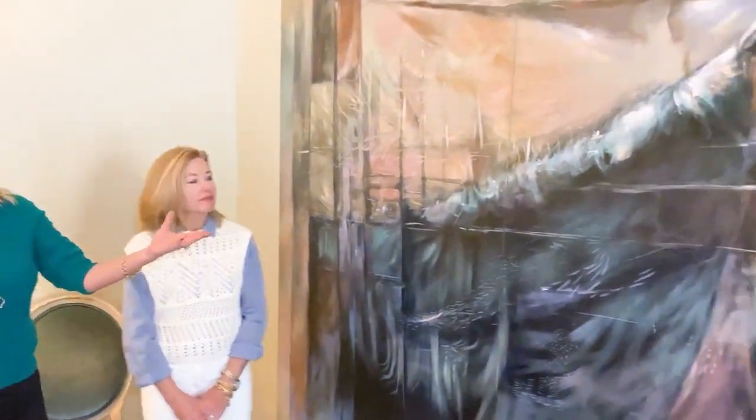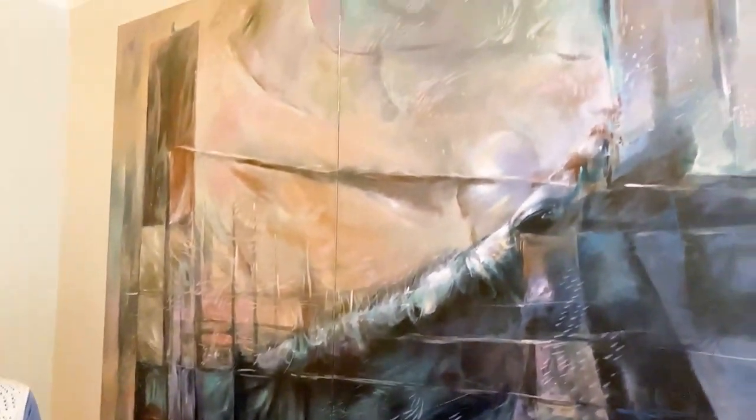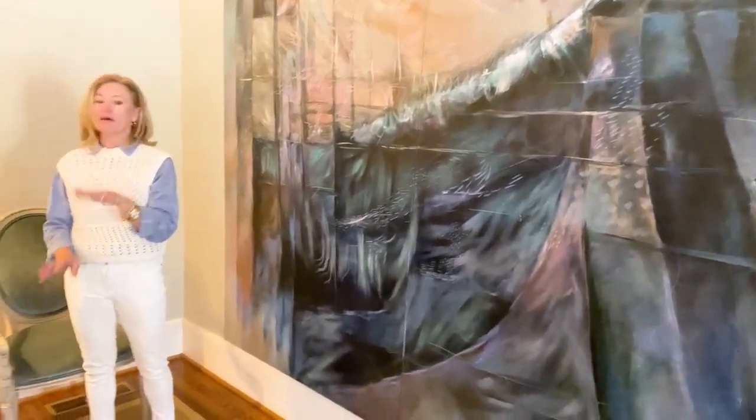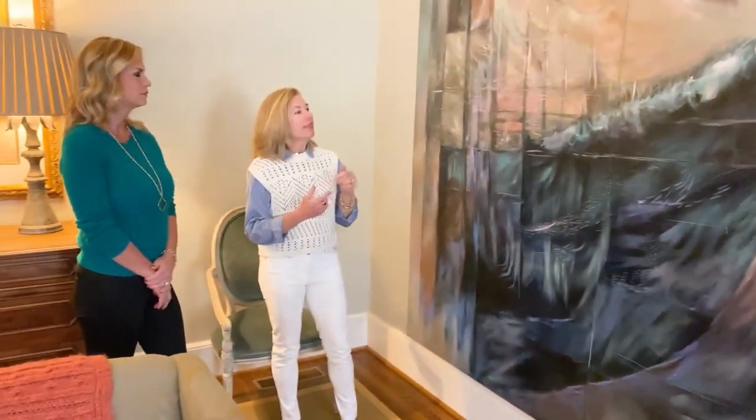So, for example, this is the statement piece when you walk in this room. Tell us about this. It is, and this is not something I purchased. I'm drawn to modern art, so a lot of the art in the house, I bought art before I bought a couch. I mean, it's what I love. I love art. I love rugs. But this, I inherited.